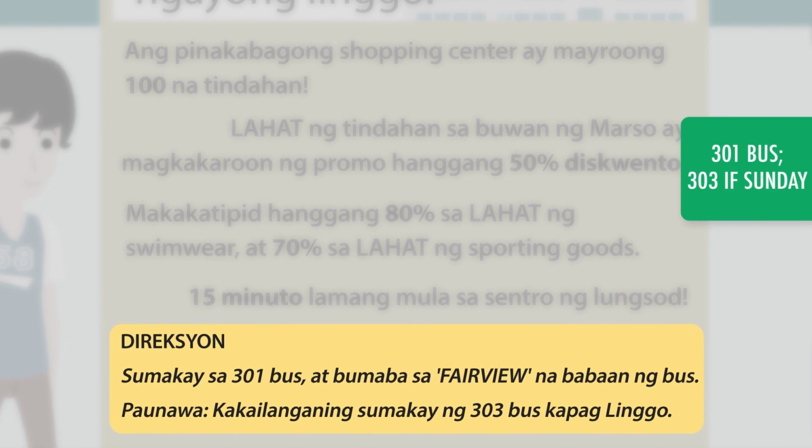The leaflet says that you can use the 301 bus or 303 bus if it's a Sunday to get to the new shopping center. Sumakay sa 301 bus o 303 bus kapag linggo.